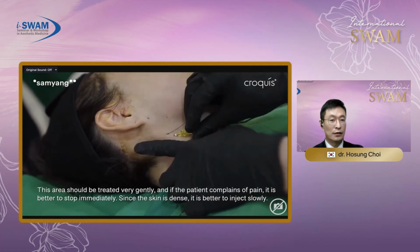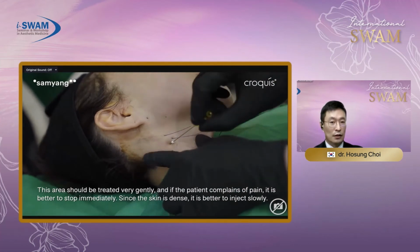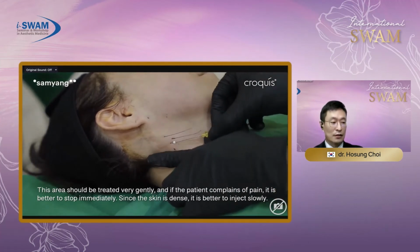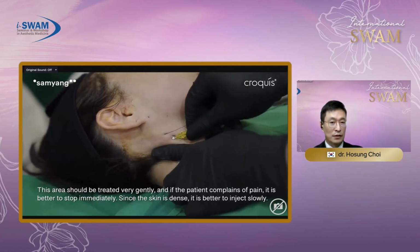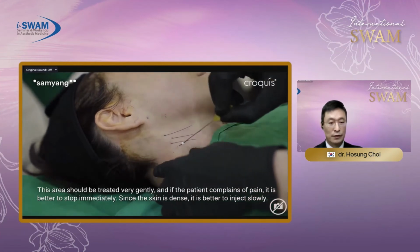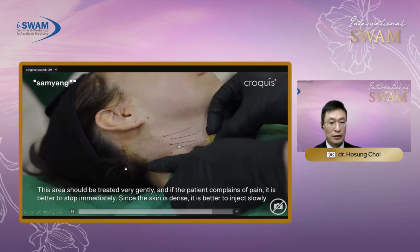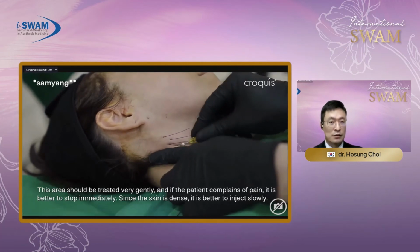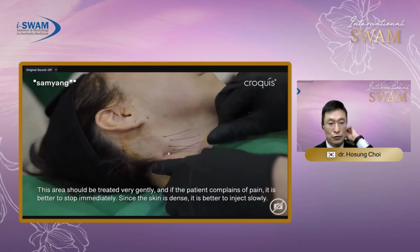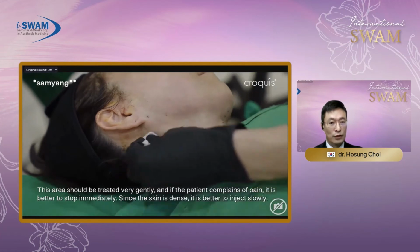However, this technique is quite useful because there's less effect of neck rotational movement. Even though the patient moves the neck very frequently, it doesn't matter because it's holding the posterior neck tissue. So the effect will last quite a bit longer.